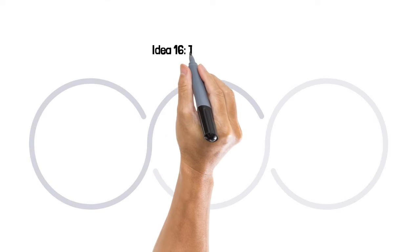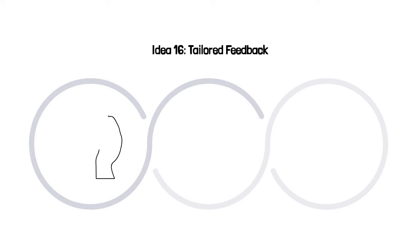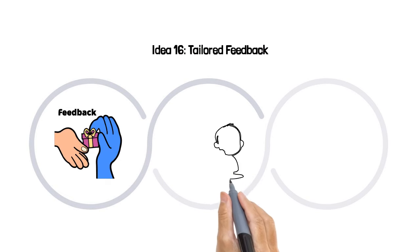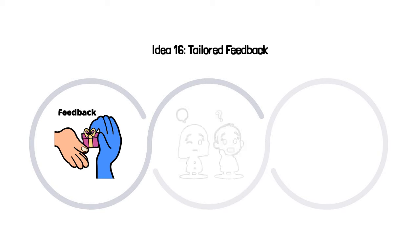Idea 16. Tailored feedback. When it comes to offering feedback, the approach you take can greatly influence how well the feedback is received and how effective it is. Each personality type reacts to feedback in unique ways, and tailoring your feedback accordingly can lead to better outcomes.